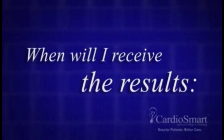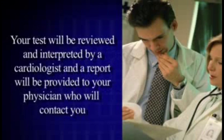When will I receive the results? Your test will be reviewed and interpreted by a cardiologist, and a report will be provided to your physician who will contact you.